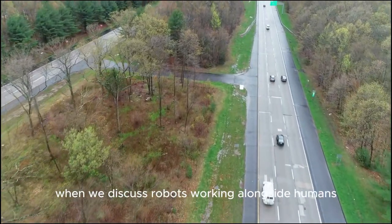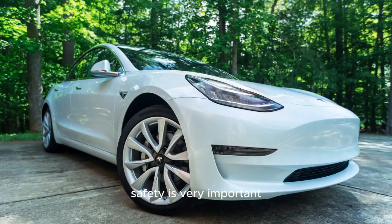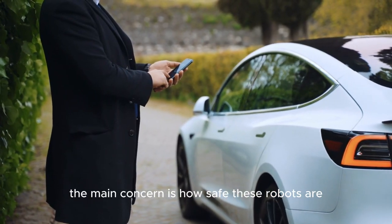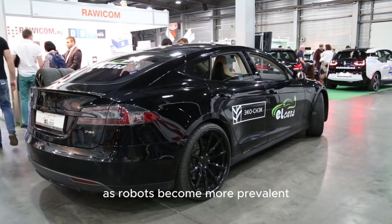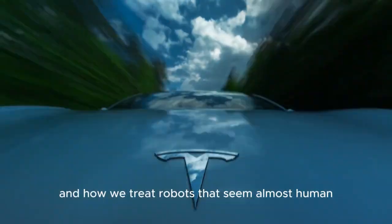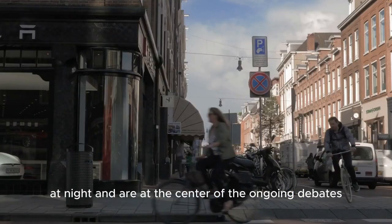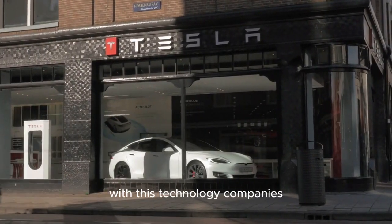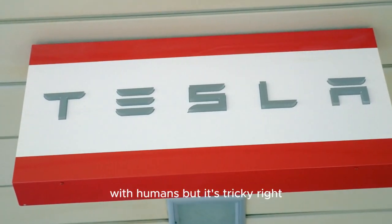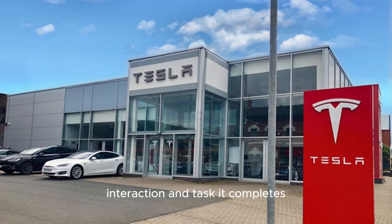When we discuss robots working alongside humans, it's not just about productivity and efficiency. Safety is very important. Consider a robot that can work alongside humans or move large machines. The main concern is how safe these robots are. As robots become more prevalent, we must ask ourselves some difficult questions, like what happens to the workers they replace and how we treat robots that seem almost human. These are the kinds of questions that can keep you up at night and are at the center of the ongoing debates about how we move forward with this technology. Companies are working hard to ensure that these machines can be trusted in close quarters with humans, but it's tricky, right? There's a lot at stake, and getting it wrong could result in serious accidents.